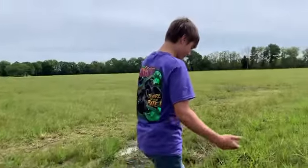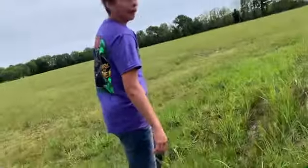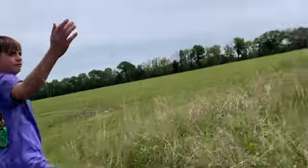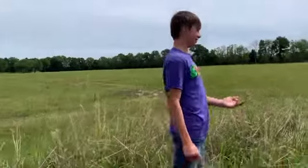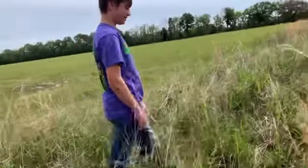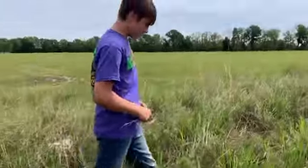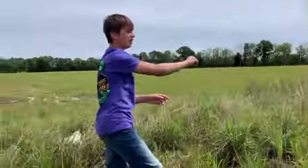What are we gonna do today? I have no other idea. Here's the field. It is glorious. Ain't much to do around here, but we're making our way to the tree line.